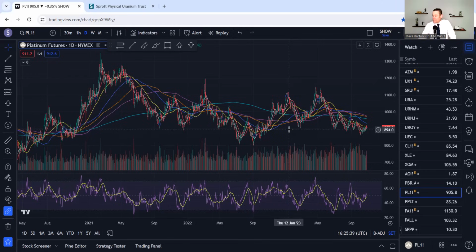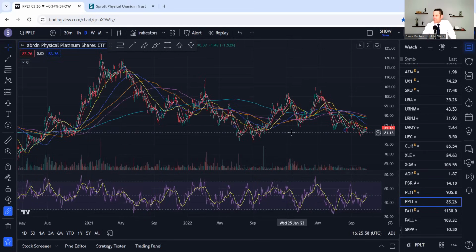So our plan with this is to basically slowly accumulate on pullbacks over the next couple of years or however long it takes. But if there's any hiccup in Russia, in South Africa, or Zimbabwe, this is going to go parabolic, just like these last moves that you've seen over here. And that's exactly what caused those. Okay, so this is the ETF. Yeah, it is the ETF that we've been placing bets on for platinum on pullbacks.